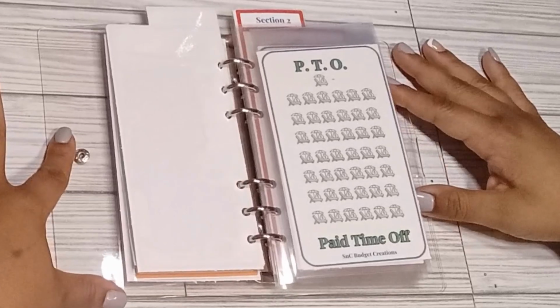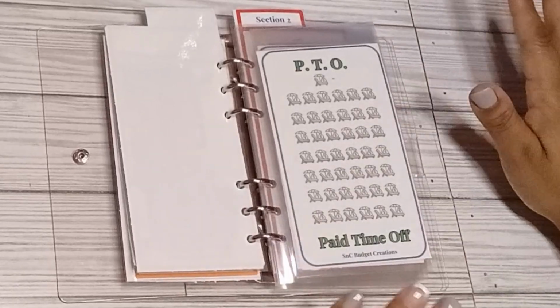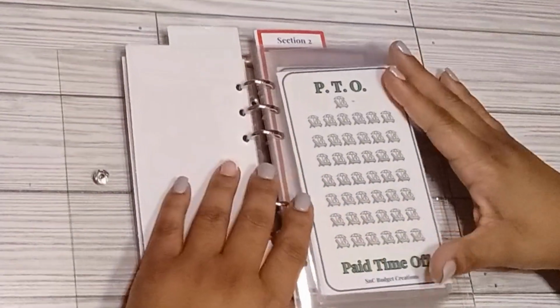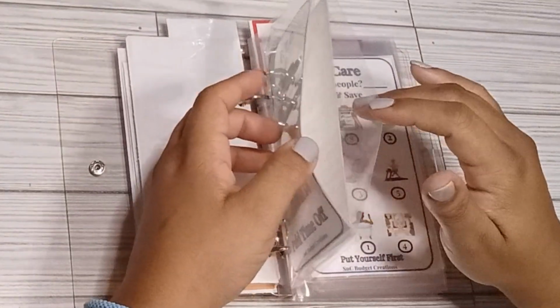Because sometimes whenever people leave, they're like, oh my God, I did not mean to spend $300, $400 extra. My bills are not paid. You should be like a month ahead on your bills before you leave, but that doesn't always happen, and some people are not able to do that. But PTO would be the one that's going to be backing you up. You are going to be seeing things back to back.